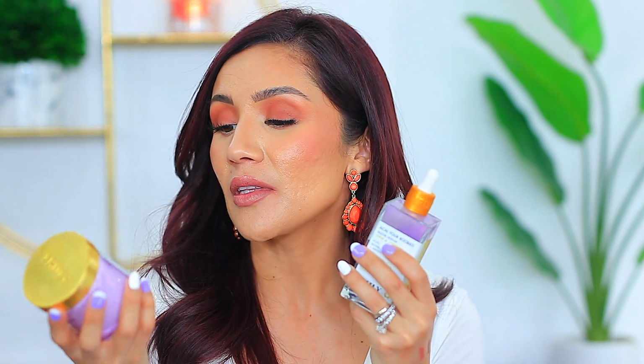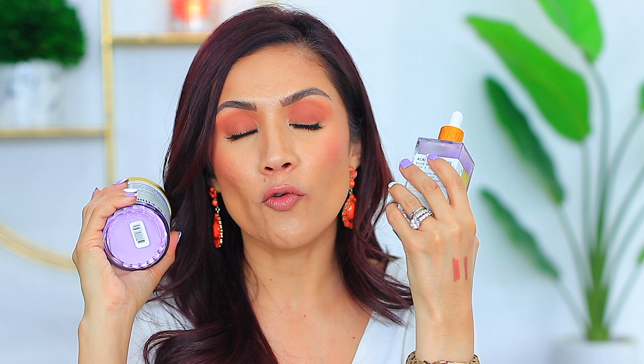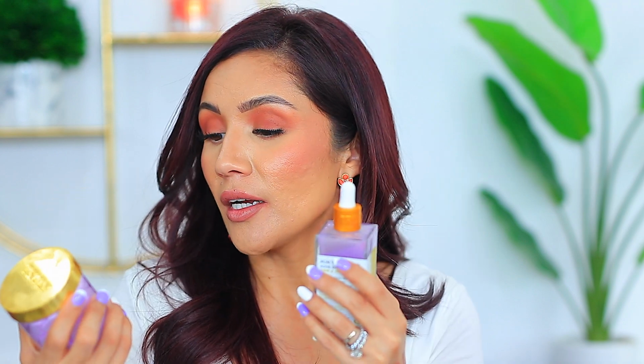So I picked up the Acai Your Boobies Boob Butter and the Acai Your Boobies Boob Serum. They did have a couple different ones to try out. One was for hydrating, one was for toning, I believe, and the one I picked up was for firm and tighten. This one's got acai, dragon fruit, retinol, apricot, and an antioxidant boost in it.